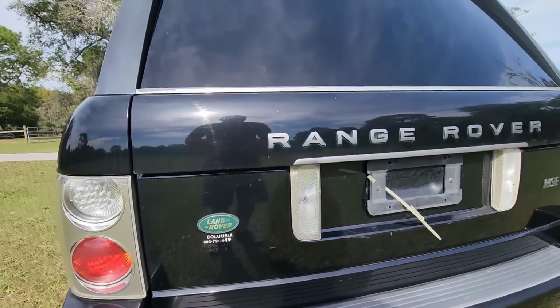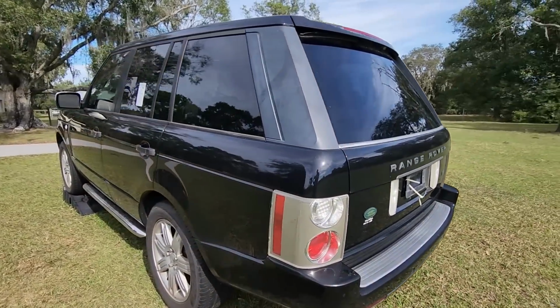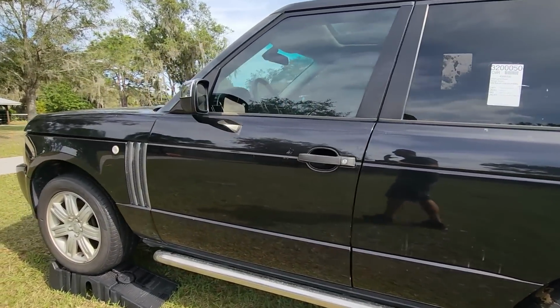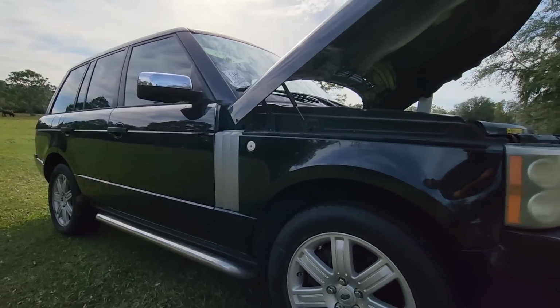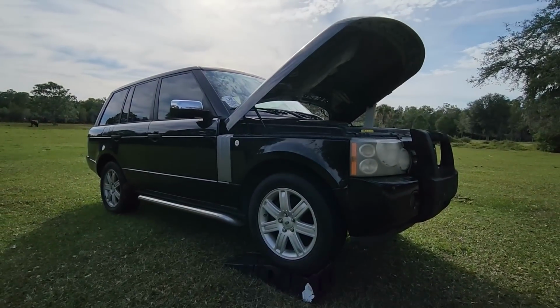I bought this Range Rover at a wholesale car auction for just $700 in total with a $225 buyer's premium. It cost me $925 out the door, and it even came with all 4 doors. This car isn't crashed or heavily damaged, and it has a clean title with no reported accidents.